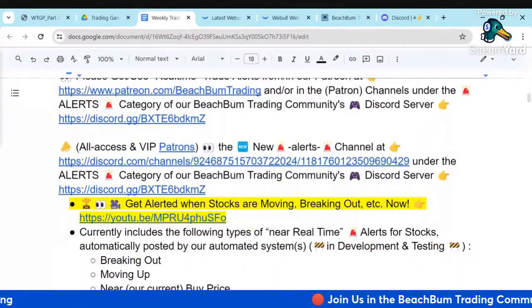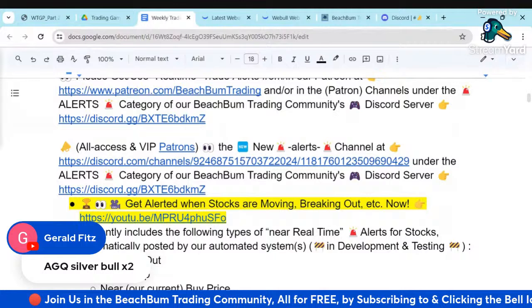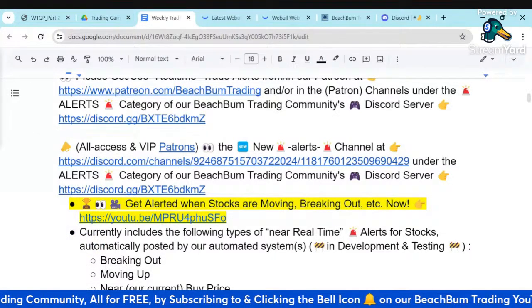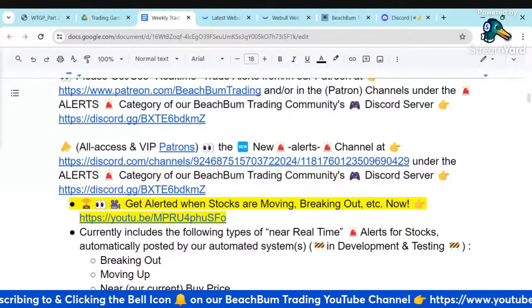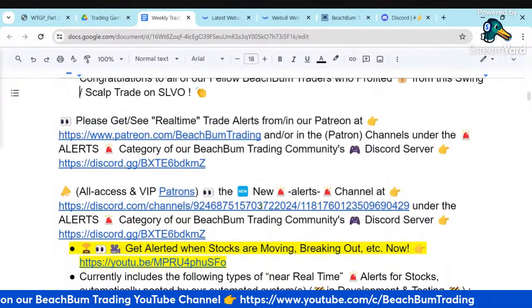And Gerald Pitts is pointing out, yes, and some ETFs, and we looked at the silver ETFs yesterday. AGQ is a bull 2X long on silver, and ZSL is the leveraged short on silver. And again, we looked at the gold and silver ETFs yesterday.